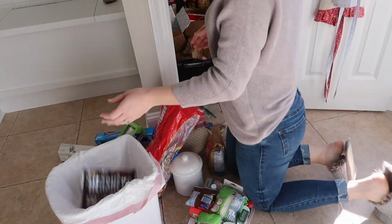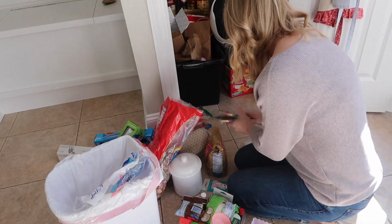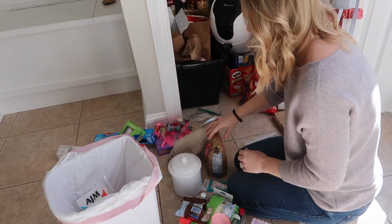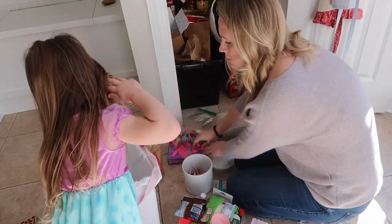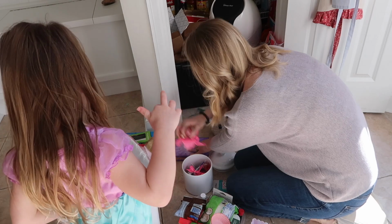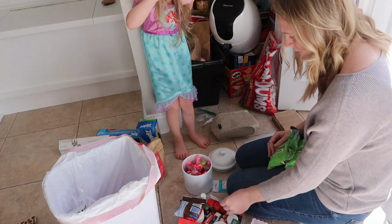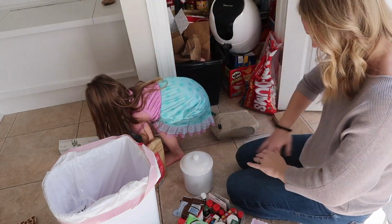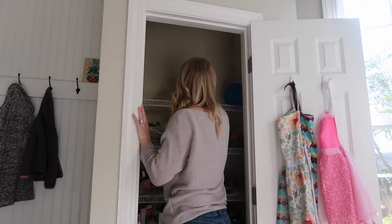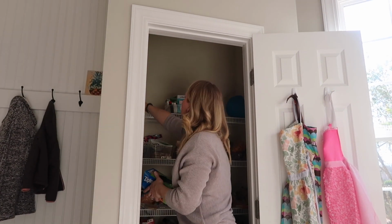This stuff was pretty much already ready to go. There were some things that were expired, so I threw those away, but everything else I just wanted to organize. We had some lollipops from Jane's birthday that I decided to put in our lollipop jar instead of having them on that cardboard box. Then I was just checking the expiration dates of everything else. There was also a bag of sugar up at the top, and that didn't belong up there. But everything else I just went ahead and put back up on the shelf.